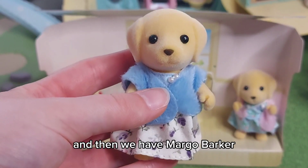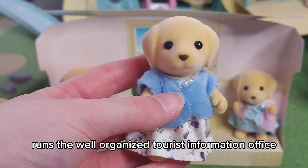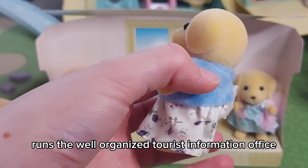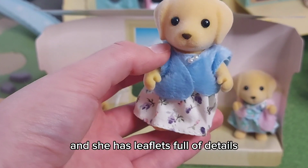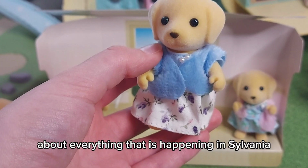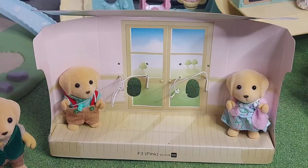And then we have Margot Barker, runs the well-organised tourist information office. The walls of Margot's office are full of posters and maps, and she has leaflets full of details about everything that is happening in Sylvania.